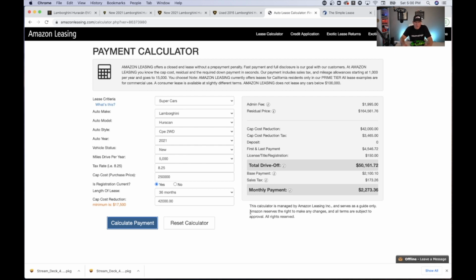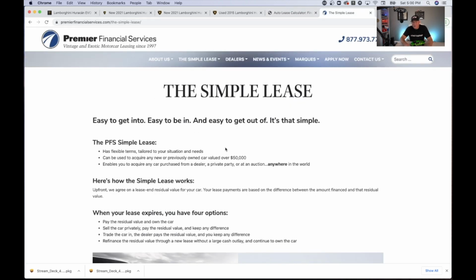It's pretty easy to do this math, but now let's talk about how I'm going to do that after I go here. I'm going to look into Premier Financial because VinWiki has this on their site. They were great. They responded to me right away when I sent them an email, and as soon as I get closer to finding the car and pulling the trigger on this thing, I'm going to engage them. They have an open-ended lease, which could drop that payment even more and make it even easier for me to keep the Hellcat.